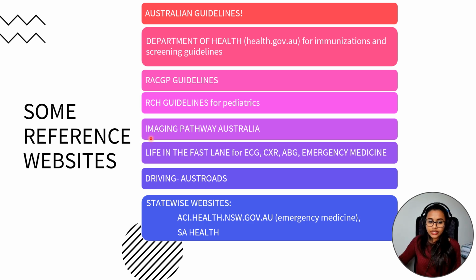Another website that I used was the Imaging Pathway Australia. You can just type Imaging Pathway of Australia, and they will give you the entire pathway of how to go about with management. That was really helpful. For example, if you get a patient diagnosed with pulmonary embolism, what to do immediately, what test to do, if this particular test is contraindicated. So the entire family tree of the way of managing, the way of doing investigations and treating would be given in this Imaging Pathway.